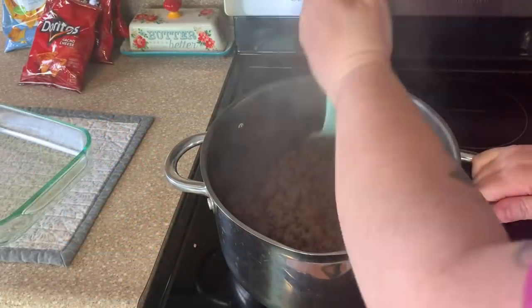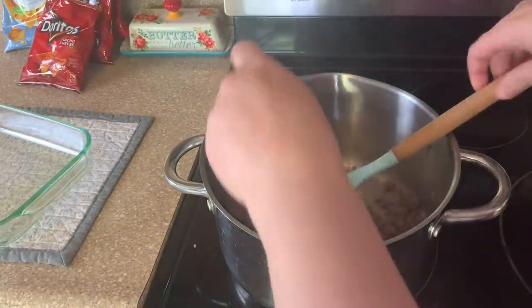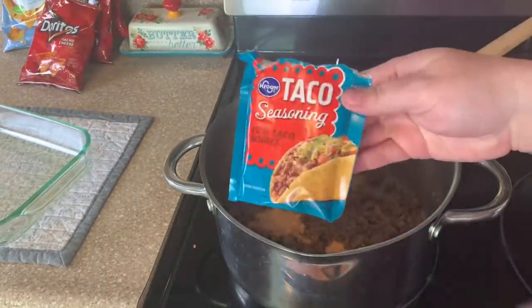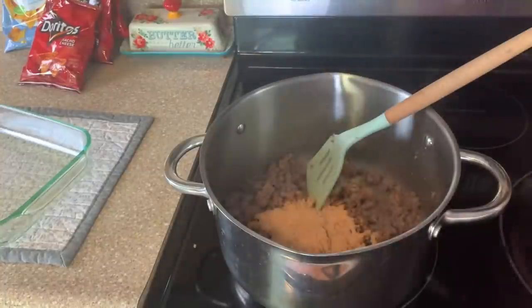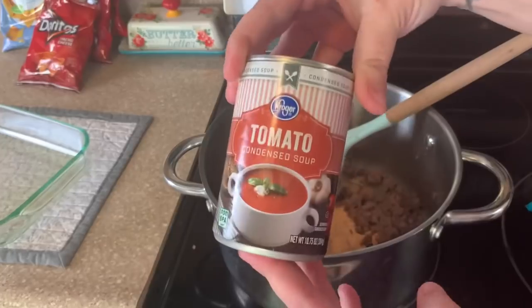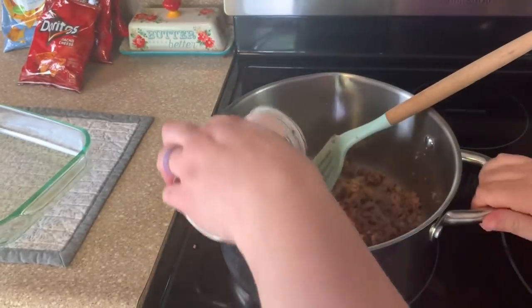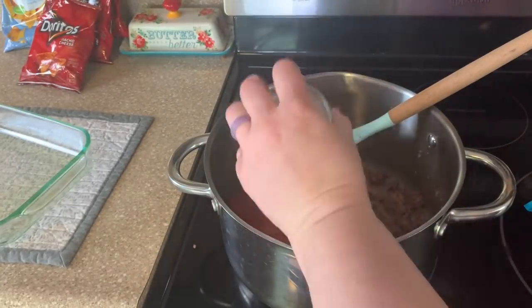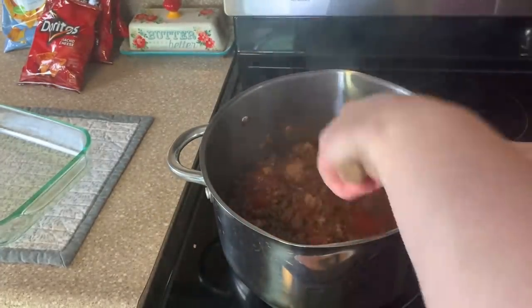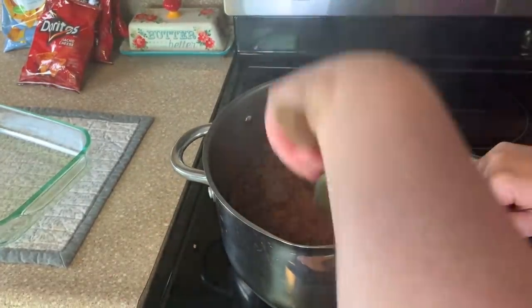And lastly, we have some Dorito casserole. Y'all, it has been so long since I've made this, and it's really, really good. So it's super easy. You're just going to take, I do a pound and a half to 2 pounds of ground beef, and then I've got the taco seasoning per pound. And then instead of adding water to that, you're going to add a can of tomato soup.